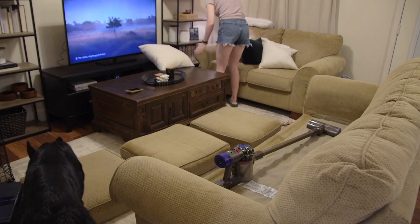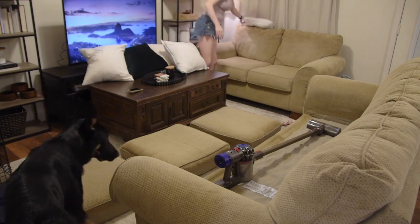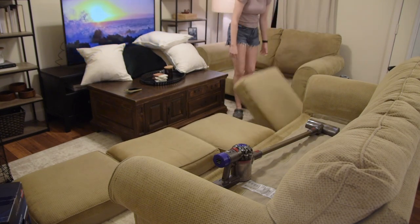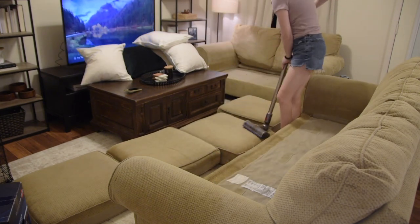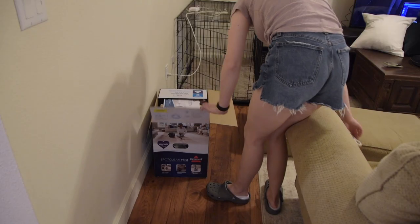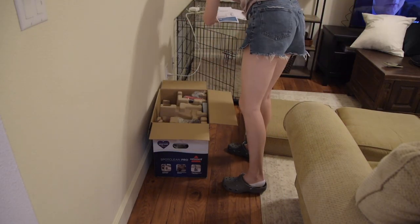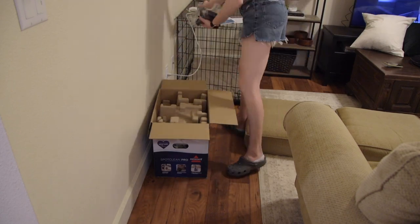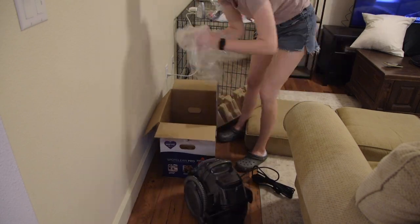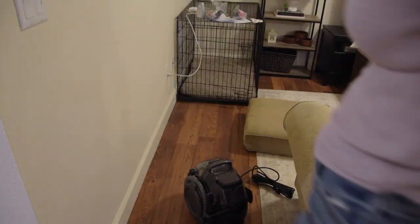Here, I am getting ready, though, to deep clean these couches, and step one for this process is to take all the cushions off that are removable and vacuum all the little crevices. Here I am, reading the instructions, figuring out how to use this thing. I'll have it linked down below from Amazon.